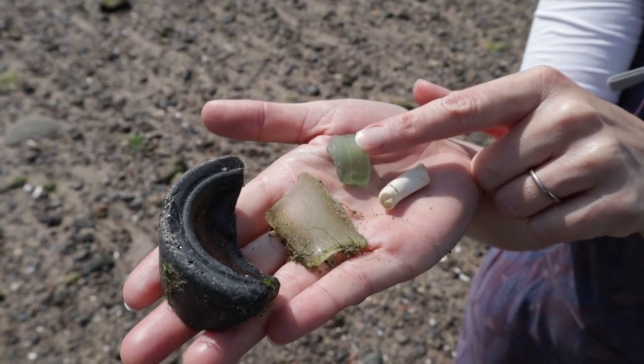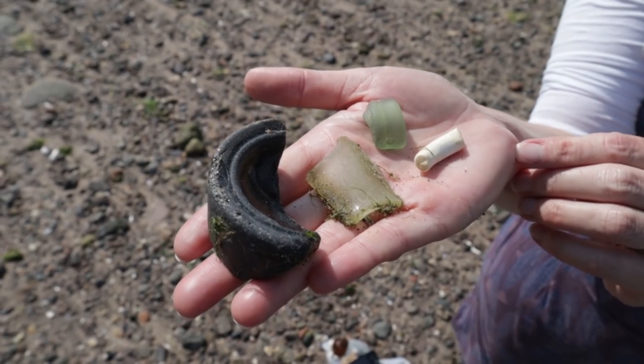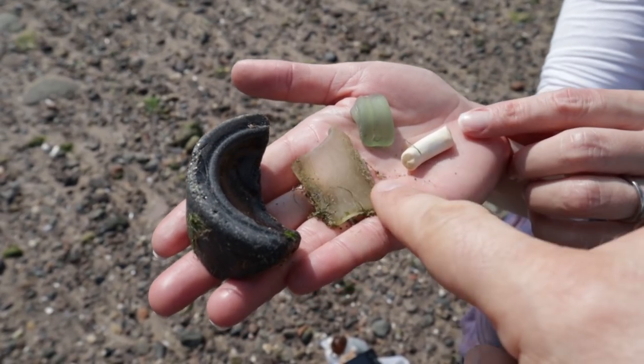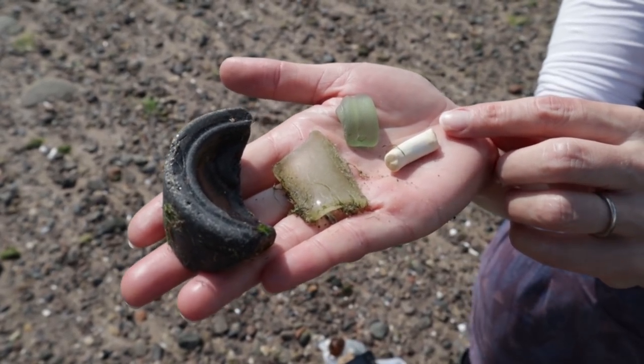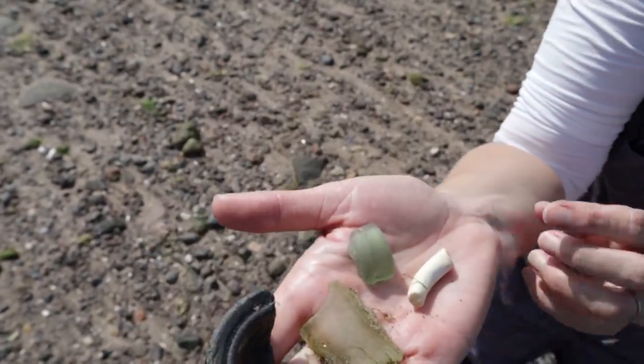And then you found a bottleneck. That one is really nicely frosted. Yeah, that's a nice bottleneck, so I thought we'll take that one. And that looks like the neck of a bottle. Sorry, I'm just looking down the lens of the camera, trying to find where my feet are. Uh-oh.